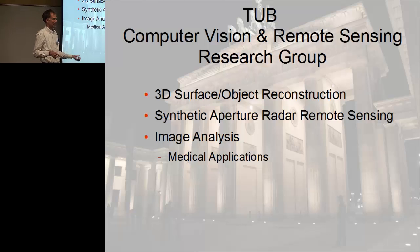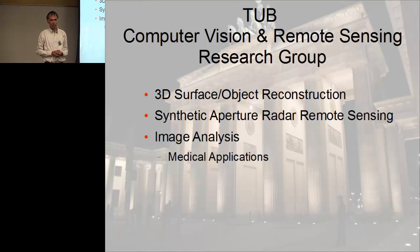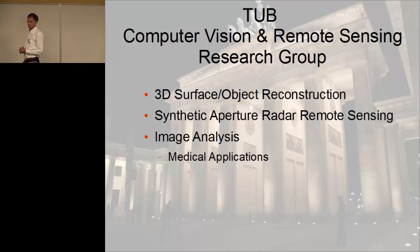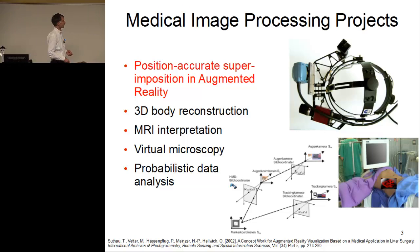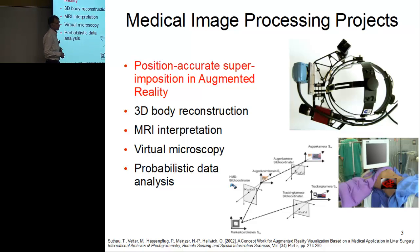So there seems to be quite a distance between those 2 areas, and we are trying to understand both of these data sources, extracting objects from them or doing 3D reconstruction in both areas. In that sense, the focus point image analysis is uniting these 2 other emphases. However, we have always been doing some work in medical applications, medical image processing, and that usually belongs rather to the image analysis group. These few points show those efforts in medical image processing.